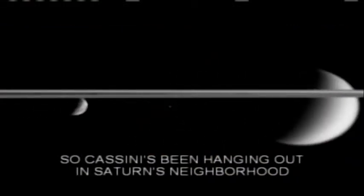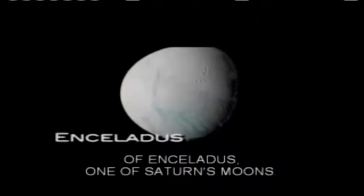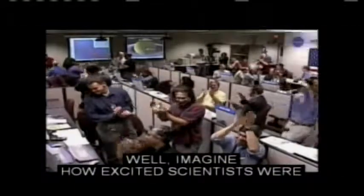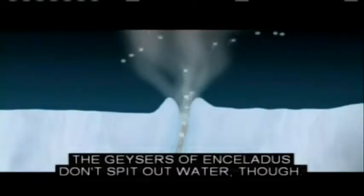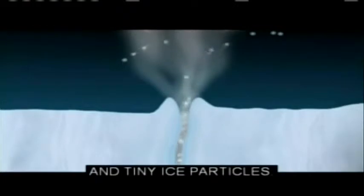So Cassini's been hanging out in Saturn's neighborhood for quite some time now. As it orbits the planet, it swings by its many moons, grabbing detailed images and answering a lot of questions. For starters, Cassini got some pretty neat images of Enceladus, one of Saturn's moons. Have you ever seen that big geyser Old Faithful in Yellowstone Park? Sure you have. Well, imagine how excited scientists were when they saw nearly the same thing on the south pole of Enceladus. The geysers of Enceladus don't spit out water though. It's way too cold there. Instead, the geysers spit out water vapor and tiny ice particles.